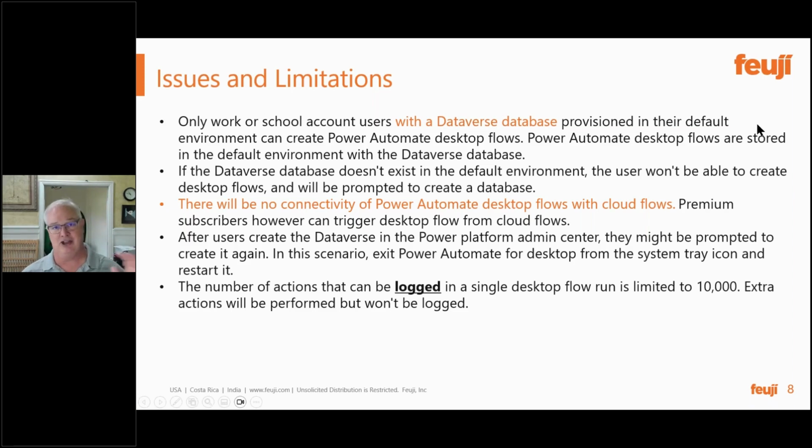There are some issues and limitations that I want you to be aware about. So we're almost done with the slides. The rest of it's going to be demo. They only work on school accounts or work accounts that have Dataverse applied to it, okay? Now, if you buy Office, you buy an E3 license for Office or an E5 license for Office, you get credits for Dataverse as part of your monthly allotment of Office. So you don't have to buy anything extra, but you do have to have the Dataverse enabled for Power BI Desktop to work, because it's using Dataverse as a way to hold and provision some of the environment data that it needs to run.